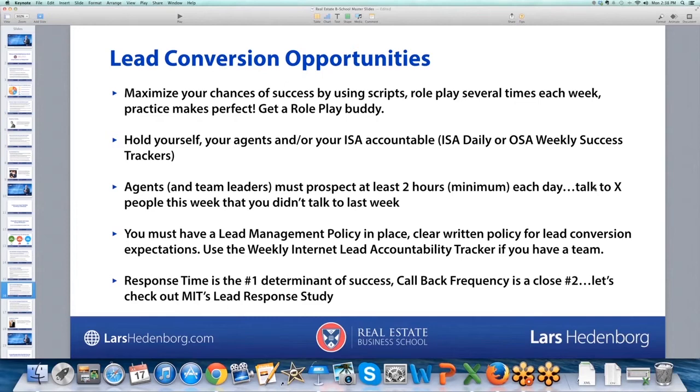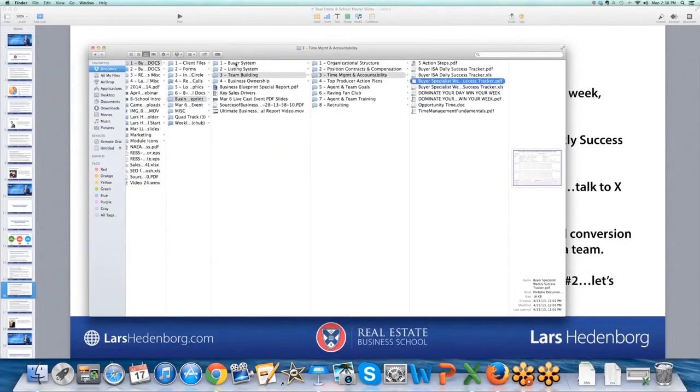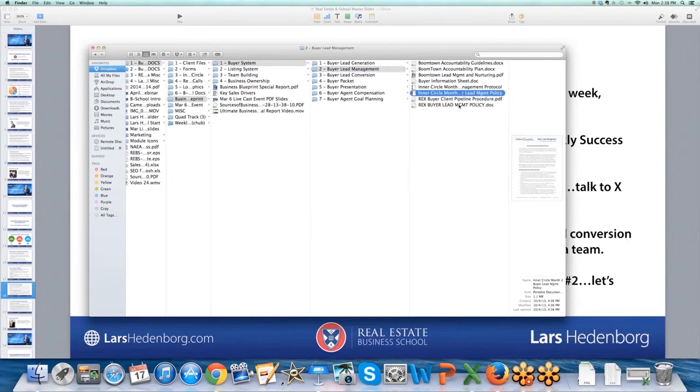You must have a lead management policy in place. Having a clear written policy for lead conversion and your expectations in this area just makes it easier when you bring people onto your team. Part of me going through these documents here is so you can see you have access to all of these documents, and you have the Word version of the lead management policy, so you can change it for your team. If you're a solo agent and you're on this call, I wouldn't spend time converting this over to a team that doesn't exist. I would print it out though and read it, and know what we measure and why it's important.